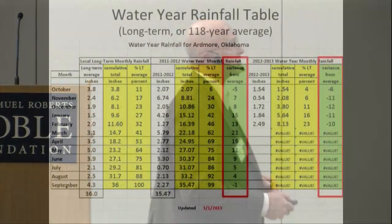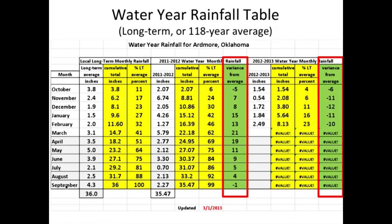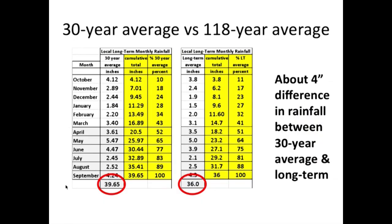Each year, then, we move over to the variance. And this is the key part that we really want to pay attention to. The variance from average: if it's negative, you're in a drought. You're worse than normal. If it's positive, you're above for the year, by month. So you can see how it changes as rainfall changes. Simple, easy to use, okay? So if you look at the 30-year average versus the 118-year average, the difference is 4 inches for this part of the world. And that little bit of that 4 inches makes quite a bit of difference on how that table reads. And we'll see that as we come in here.